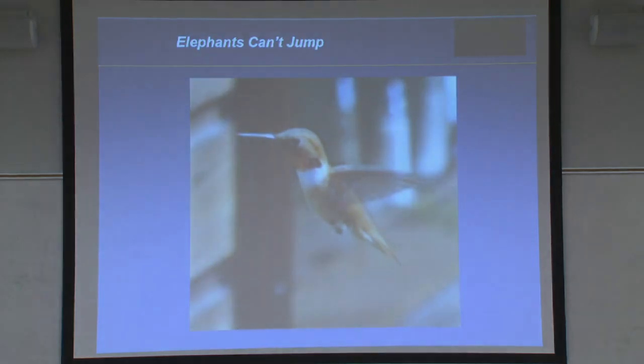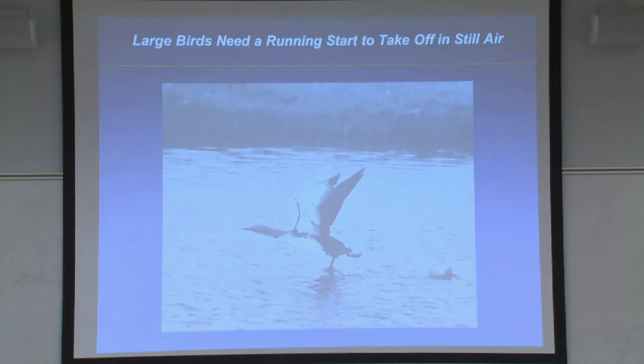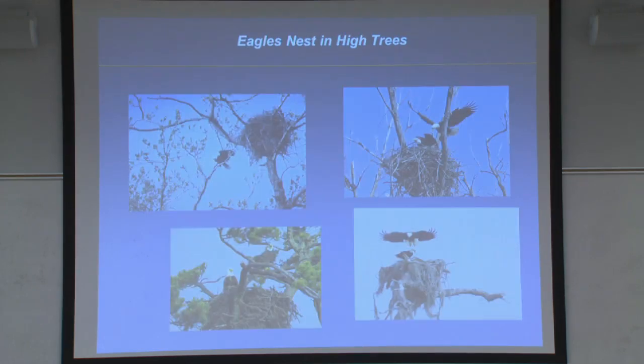Hummingbirds are the largest animal that can hover. If you get to be a little bit bigger bird, you need actually a running takeoff. And if you watch geese and ducks taking off, they jump out of the water, they run on the water with their wings to take weight off their legs, and eventually are able to take off when they reach flying speed in ground effect. Eagles, which are even bigger, can't use that technique, so they nest high up on treetops or on cliffs and jump out and dive down until they reach flying speed, and then they climb away.